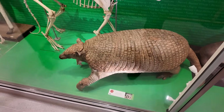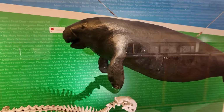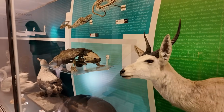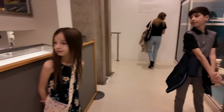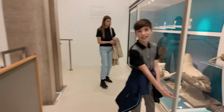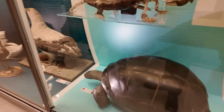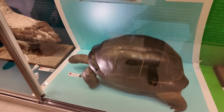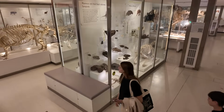Armadillo. Oh, I didn't see this one. Yeah. That's a little manatee right there. Would you go up close to this one, only this far away? You know what? I don't think I would. I would be very far away. Tortoise. Giant tortoise? It is giant. It is indeed very, very big. That one kind of looks like one too. Yeah, it sure does. I did not know all of this was below us.